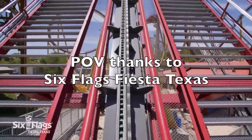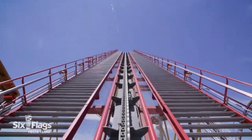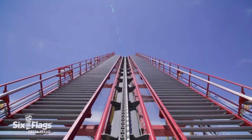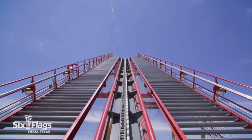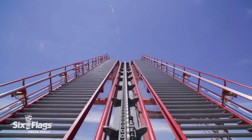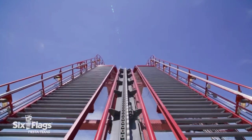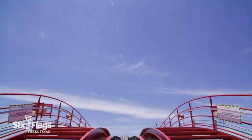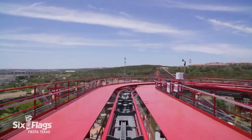Now as you get dispatched out into the ride, you're gonna start going up your lift hill. The lift hill is very fast, actually. It's honestly one of my favorite parts of the ride. As soon as you engage with the lift hill and start going up, you'll go up slowly, and then all of a sudden it'll just speed up. And honestly, your head kind of gets pinched to the back.